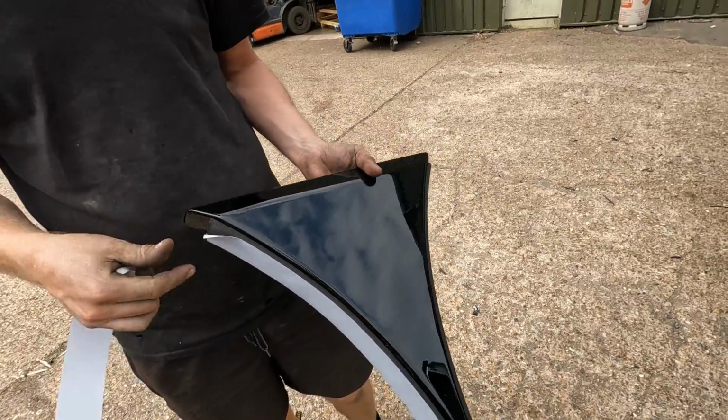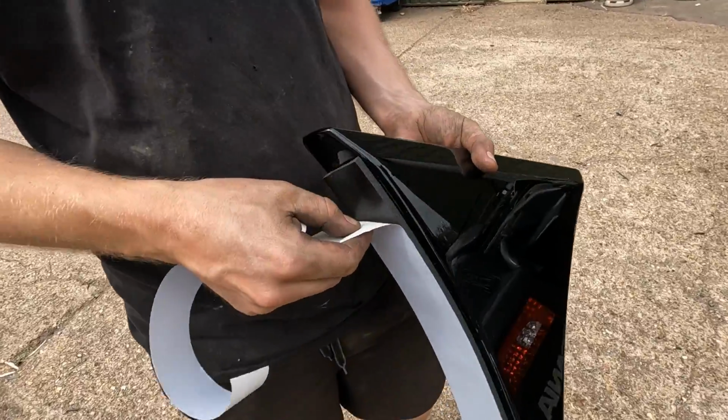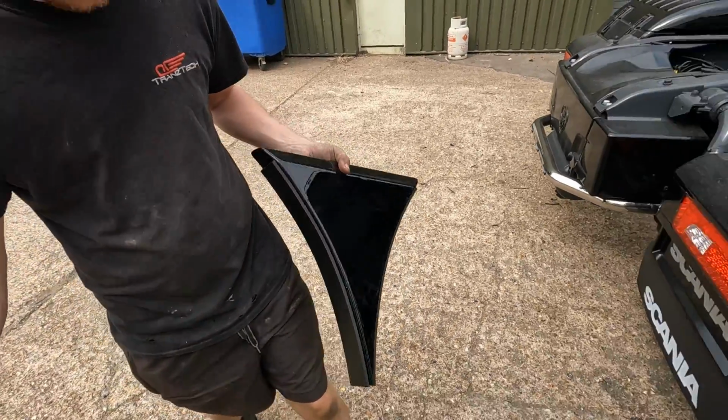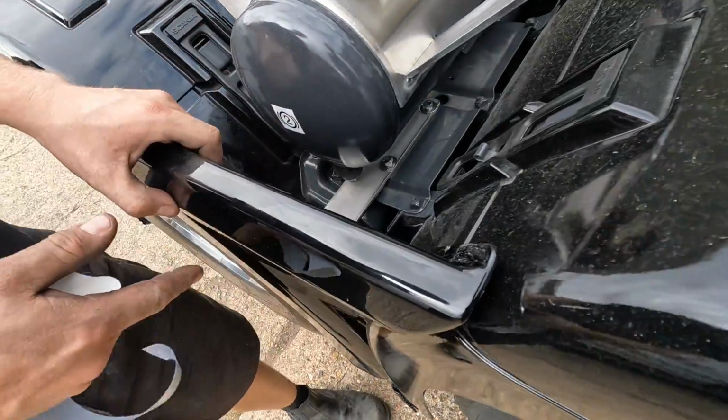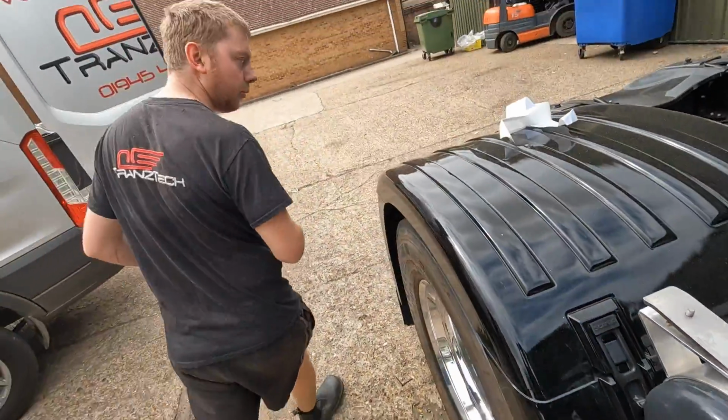What are these called? Wing top infills. Wing infills. They just stick on, do they? Double sided tape. Yeah. We just stick them on with tape. That's it. Look. Well, they don't fit.